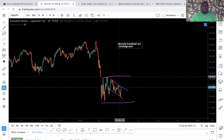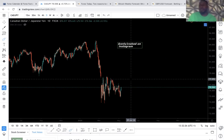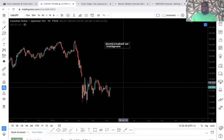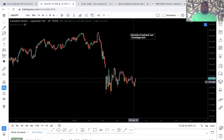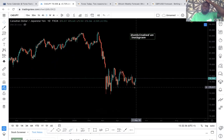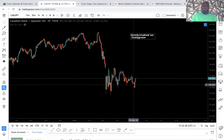But you never can tell what's going to happen within the market, so we just have to use structures to look for a trade setup. So right here, I want to show you guys something on this daily time frame. You can see the previous day's candle right there, and on Thursday's candle, you see how it's engulfed the previous candle, okay?